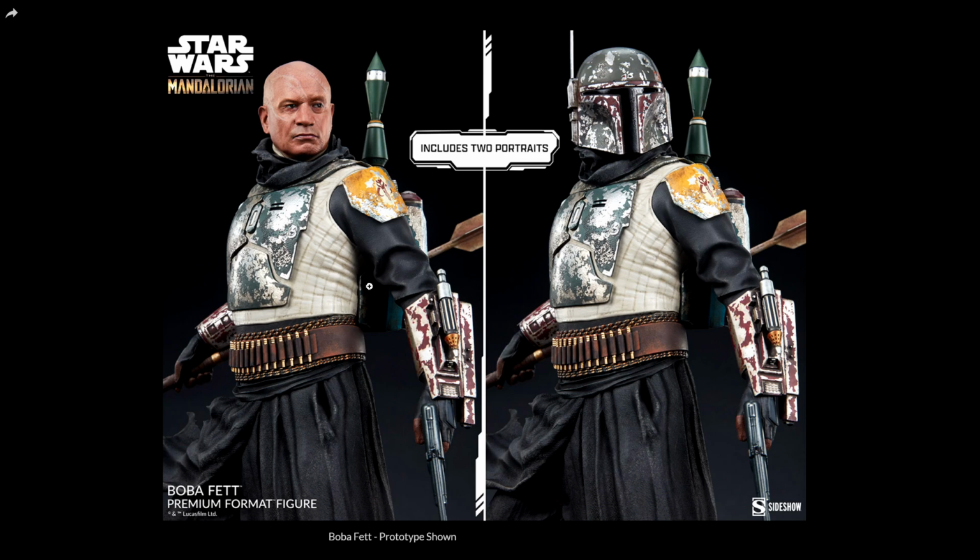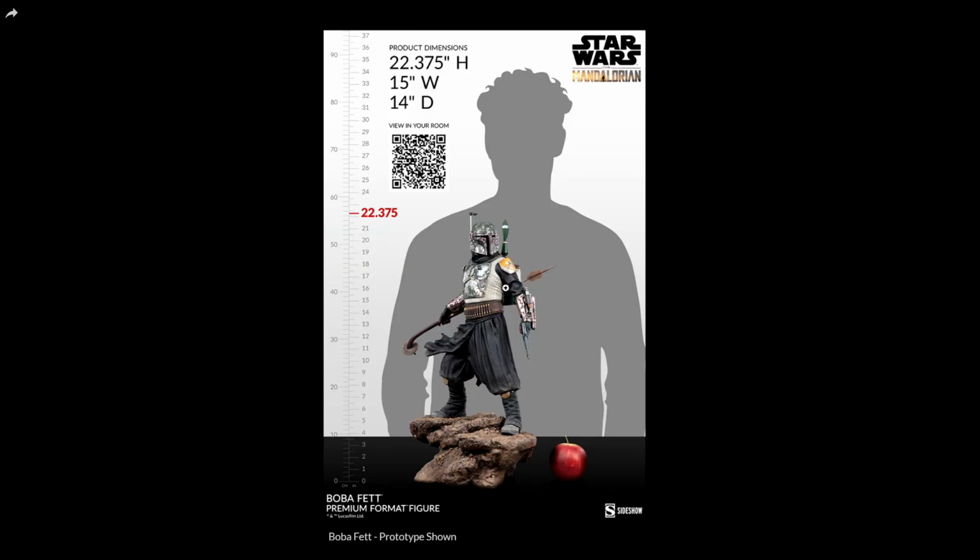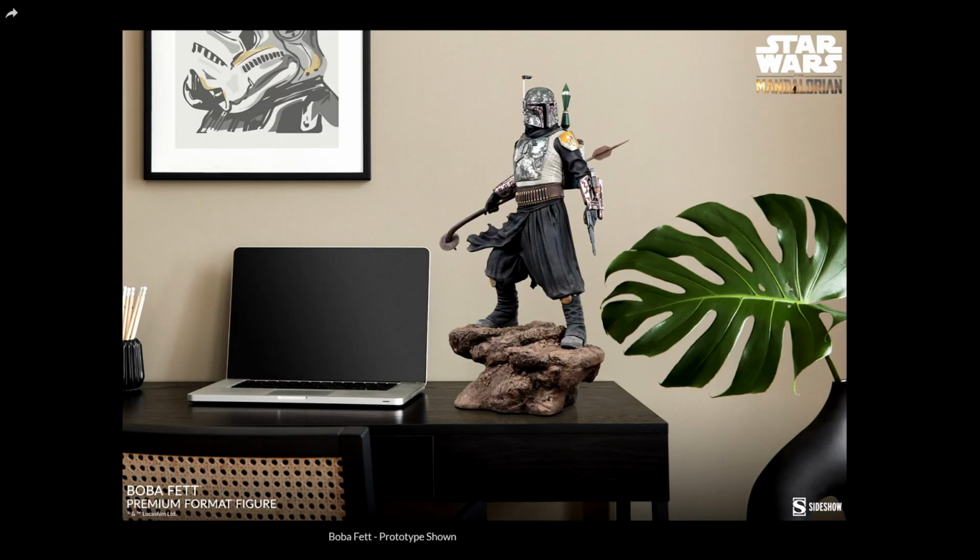I love the paint job, the detail on the piece. It looks great, and the dimensions are fine. It's not as tall because of the base. The base has a medium size, which is fine. The height is not large, which is good.